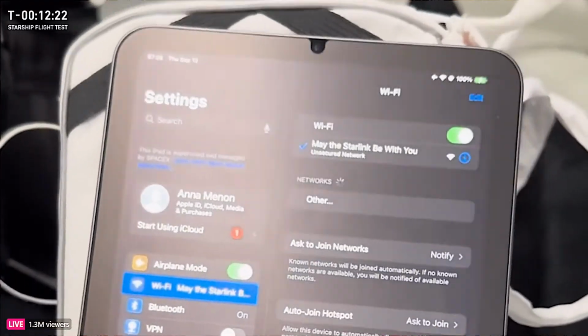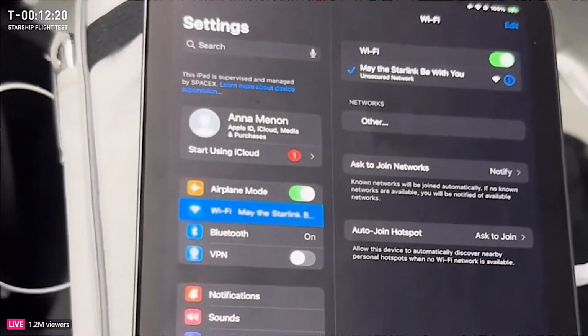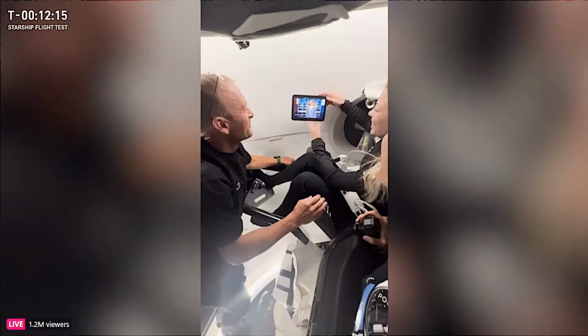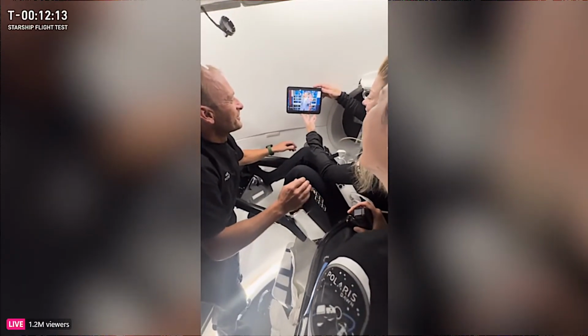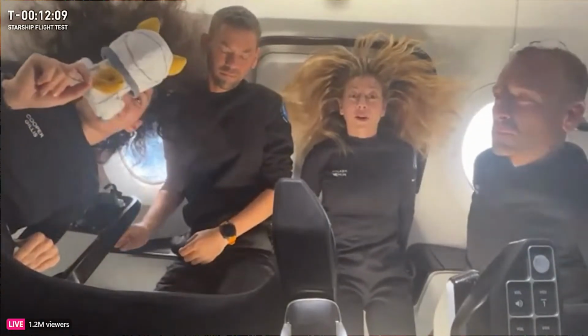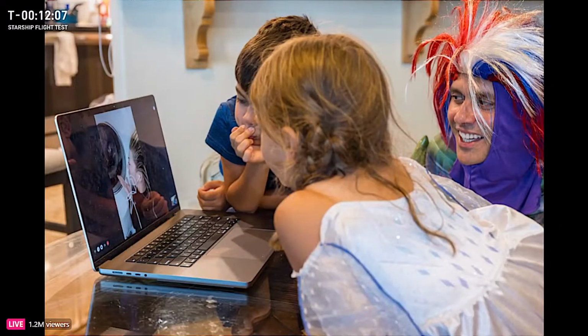Getting online with Starlink was super easy. It was just like getting online at home, and even easier perhaps. It just connected automatically and then worked seamlessly. And then it was just internet in space. The Starlink performance on orbit blew us away. It enabled us to talk directly with the Mission Control team, and it also enabled us two-way video connection with our families back at home. So it just was an incredible resource.